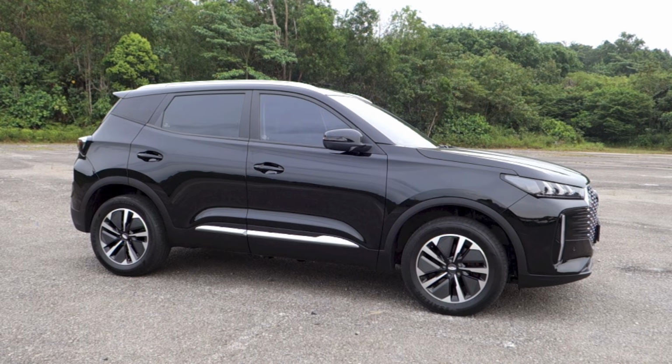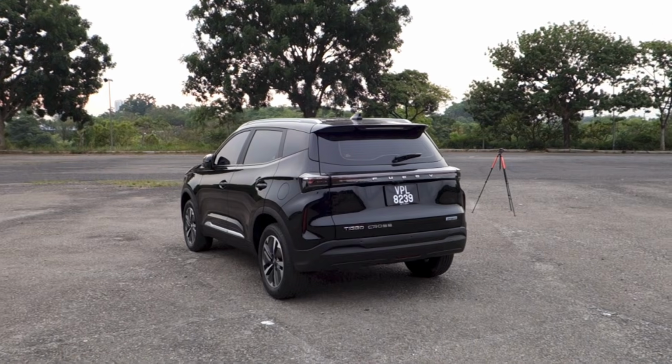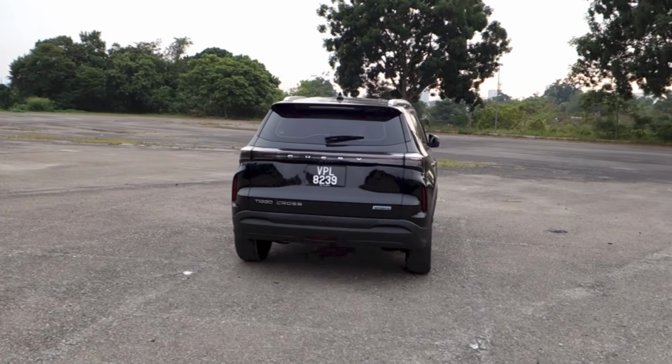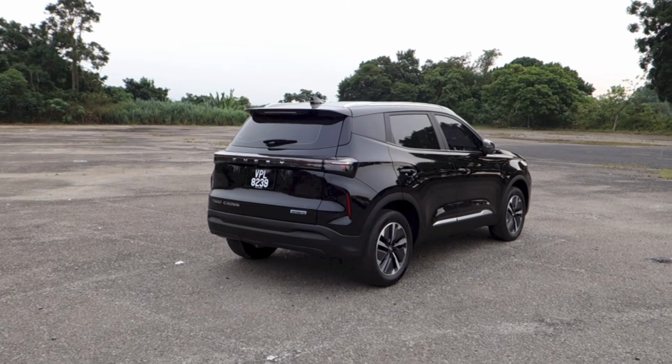Hello everyone, right here I have a 2025 Chery Tiggo Cross 1.5 Hybrid. And today I'm going to make a startup and full vehicle tour video of it, show you the features inside and out.